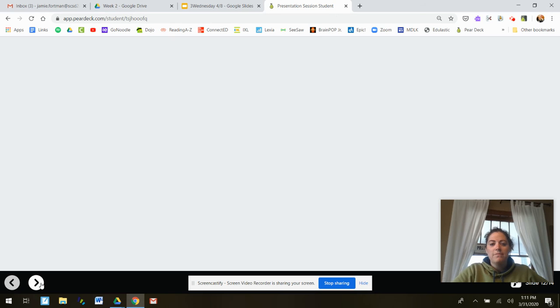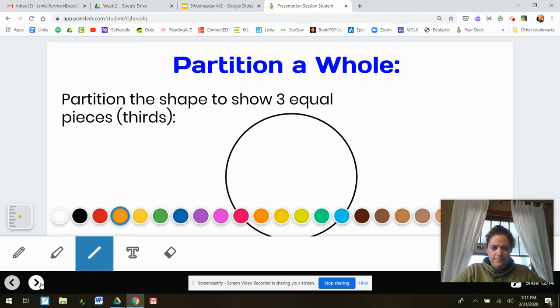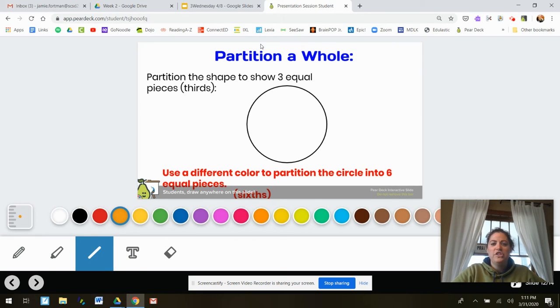All right, so then the next one is we are going to partition the shape to show thirds. Okay, remember, when you're partitioning a circle, this one's the hardest one. So you want to start in the middle and start a line going straight up. And this is the one that kind of looks like a peace sign. Okay, so this one comes out pretty wide, then out pretty wide, just like that. So I have 1, 2, 3 equal pieces.